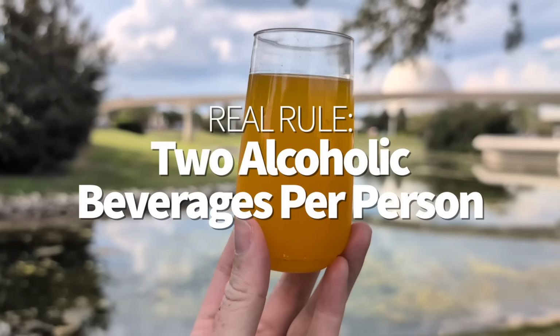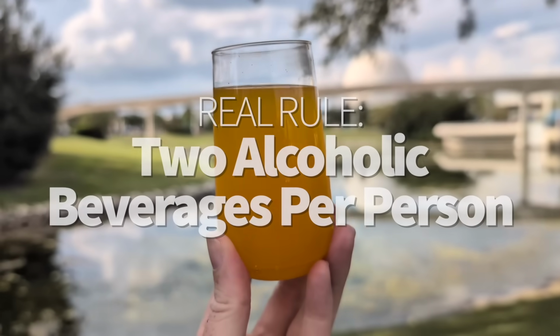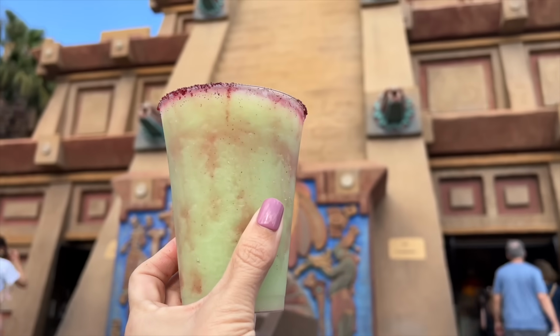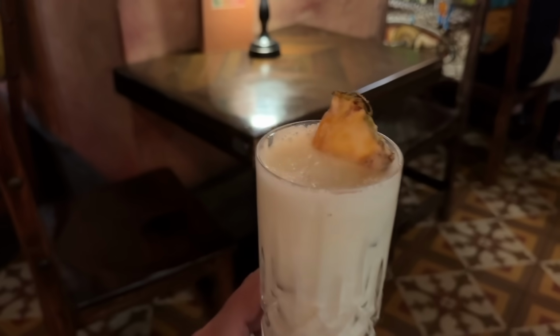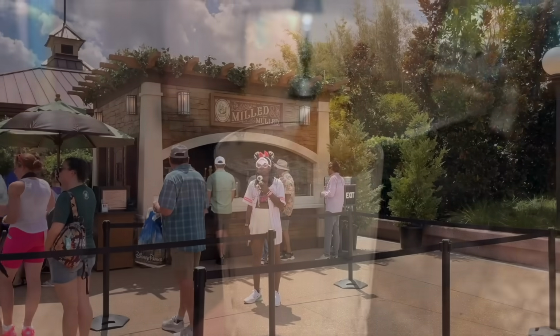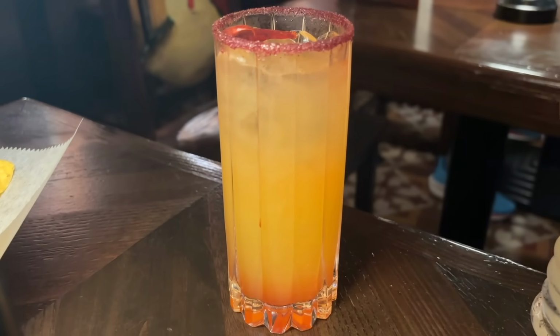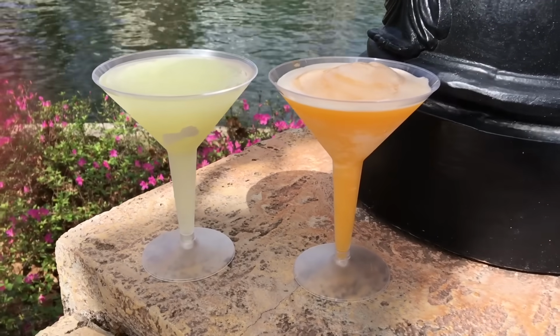This isn't exactly a new rule for Disney World, but with more new places popping up around the parks that sell boozy drinks, it's time for a little refresher. Cast members are trained to limit guests to no more than 2 alcoholic beverages per transaction at quick service locations. This also often includes Epcot festival booths. This policy is intended to keep guests from overindulgence and also limits the ability for guests to buy drinks for other people using their own ID.